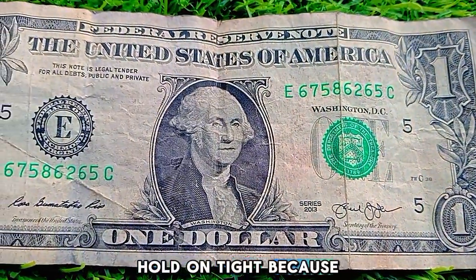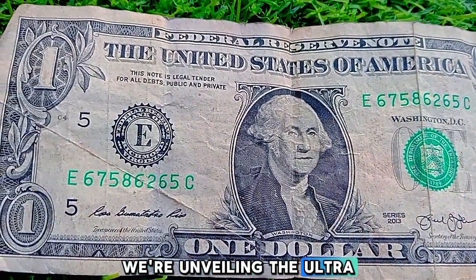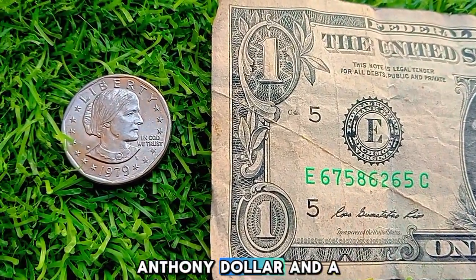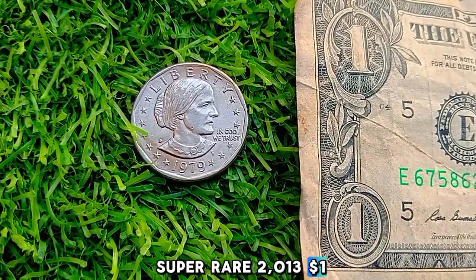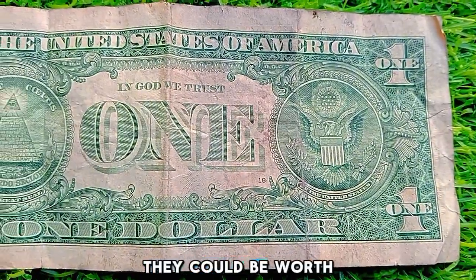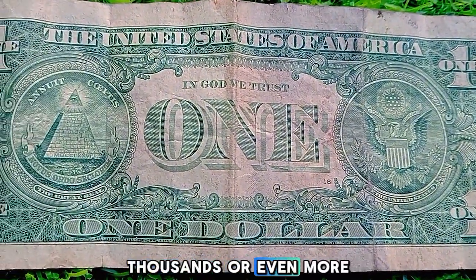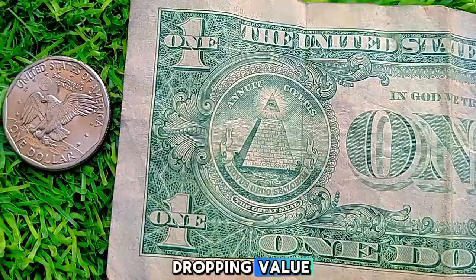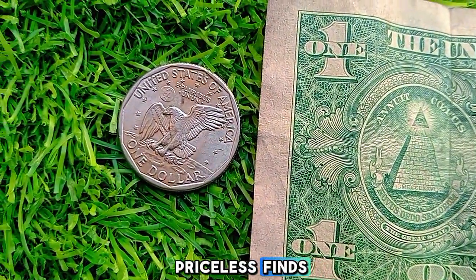Hold on tight, because today we're unveiling the ultra-rare treasures hiding in your pocket, the 1979 D Anthony dollar and a super rare 2013 $1 note. These aren't just regular bills, they could be worth hundreds, thousands, or even more. Stay with us as we reveal the jaw-dropping value and history of these priceless finds.